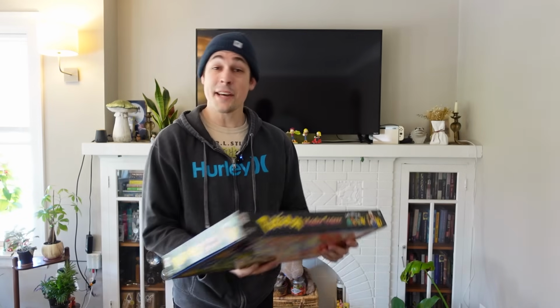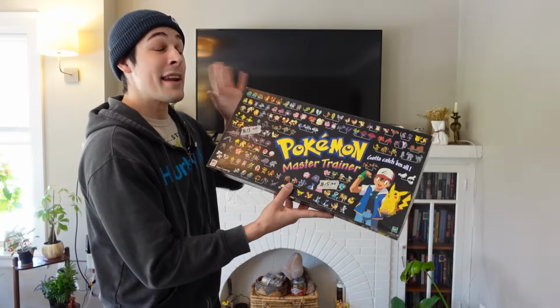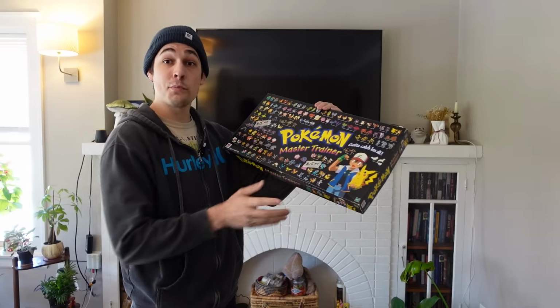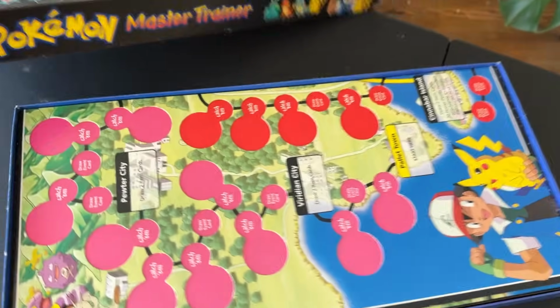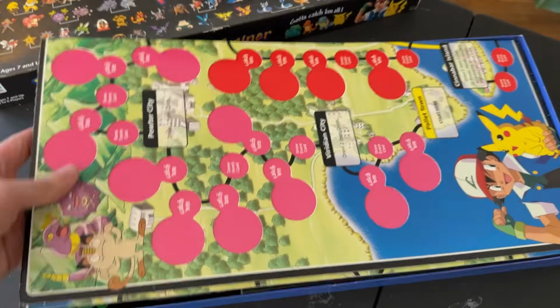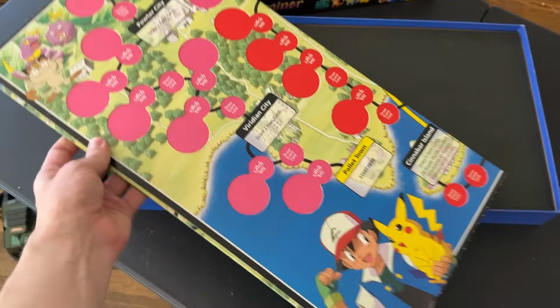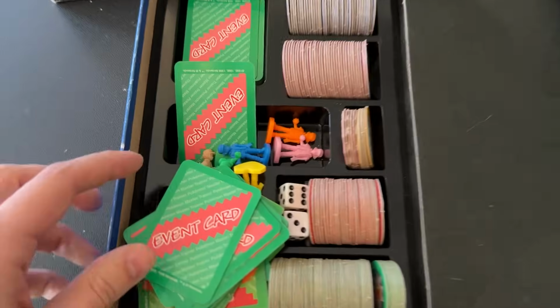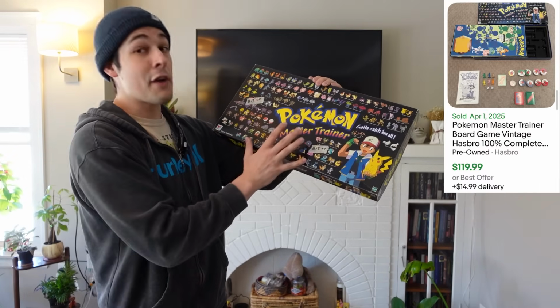So first up here, I was kind of stoked to see this sitting here, the Pokemon Master Trainer board game. Now, I don't pick up a ton of used board games because I don't like going through everything and making sure it was there. But when I opened this up at the sale, it looked like everything could be there, so I went ahead and took a chance on it. Since then, I have gone through everything. It is all there, and this only cost me 15 bucks. And this thing complete goes for over 100 very, very easily.